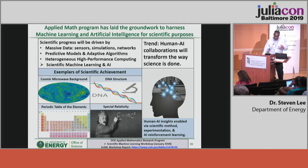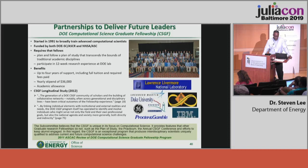To help do that, we need future leaders. So, for example, we have a DOE Computational Science Graduate Fellowship Program. The details you can look up, but we have a lot of bright people who take advantage of this to finance their graduate school research, but also spend a summer or two at national labs doing practicums, working on these advanced high-tech equipments and working with leading scientists who are pursuing the same path that I outlined.